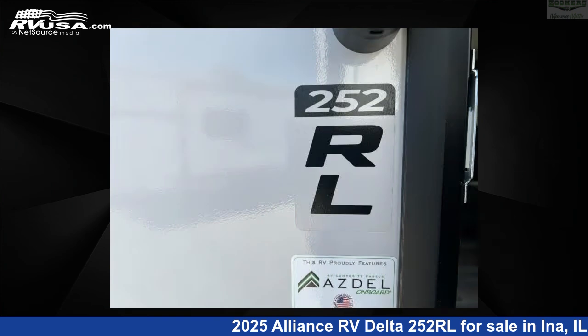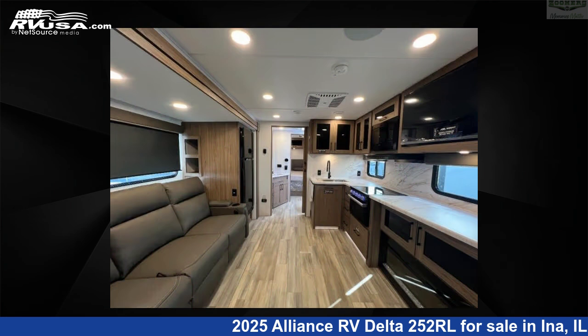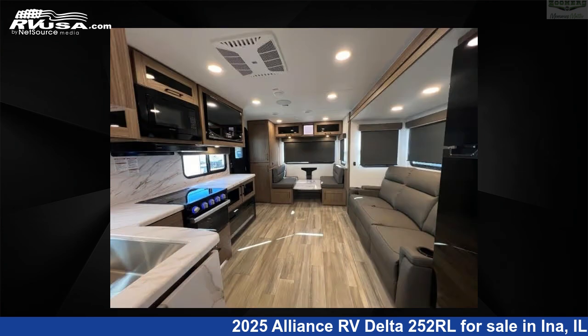This new Alliance RV is 29 feet 0 inches in length and features sleeps 5, Slideout, and 45 gallons fresh water capacity. The floor plan layout of this travel trailer features front bedroom, 2 entry/exit doors.